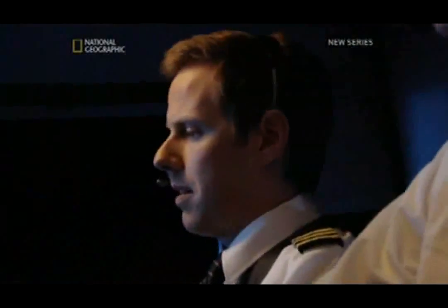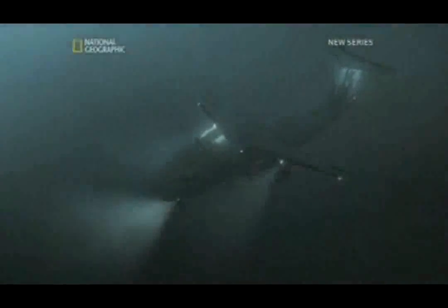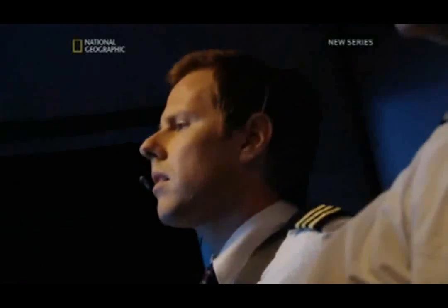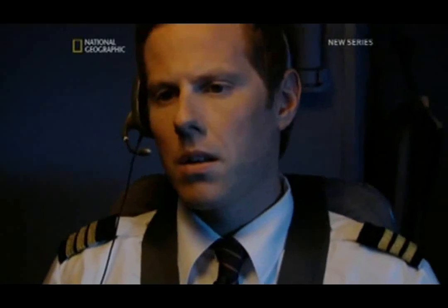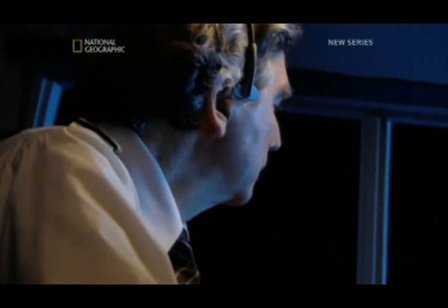The flight has hit decision height, 2,400 feet above sea level, 1,000 feet above the ground near Zurich. Decision height is the minimum height you can descend before you need to decide whether you can see the runway and continue the approach visually, or you have to make a decision to go around.